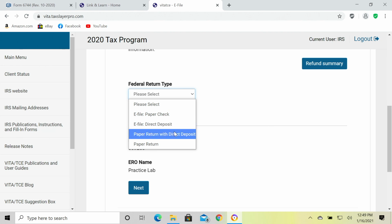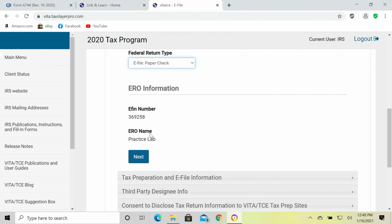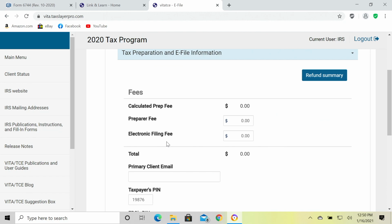We talked about if a person decides that they actually want to opt for paper, they can still do a paper return with direct deposit or just a paper return with a paper check. Standard paper returns take about 6 weeks to process, but we do not know if that will be the same time frame since we are still bouncing back from the pandemic. So for Richard, we're doing e-file paper check. This information will already be generated for us, so you're going to click next.